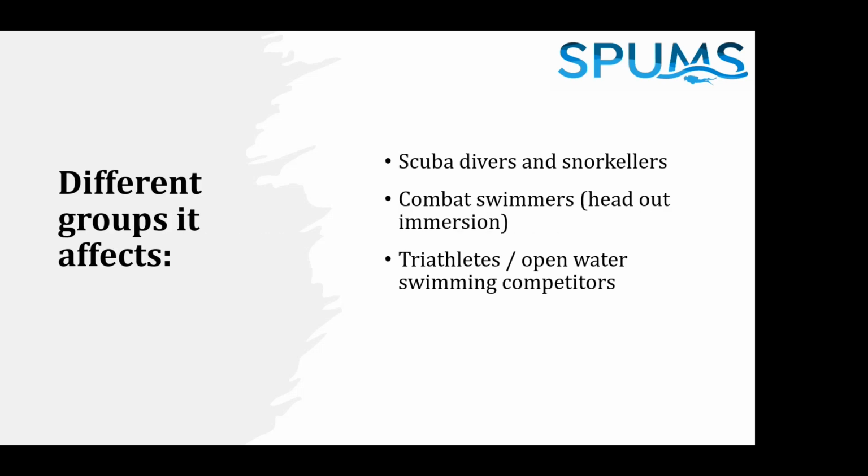So it affects divers and snorkelers, which is what I'm mainly interested in, but also typically combat swimmers who have head-out immersion, and Navy clearance divers working out of Sumu in Sydney Harbour. They do strenuous swims across the harbour, and a good proportion of those actually do develop immersion pulmonary edema during these swims. And also triathletes and open water swimming competitions. In triathletes, the only time they get pulmonary edema during a triathlon is during the swimming leg. So that's from the immersion. And we see numerous cases during the Rottnest Channel swim, which is from Cottesloe in Perth to Rottnest Island, about 20 kilometres off the coast, involving several thousand competitors. And we see numerous cases of this every February when the race is on.